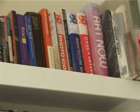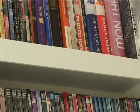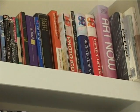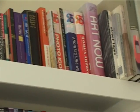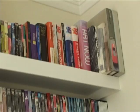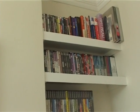They've got some nice art books. That book there, photo icons. I could get that out, but then the video would be taken down because the cover's a bit too rude. But yeah, and my DVDs.